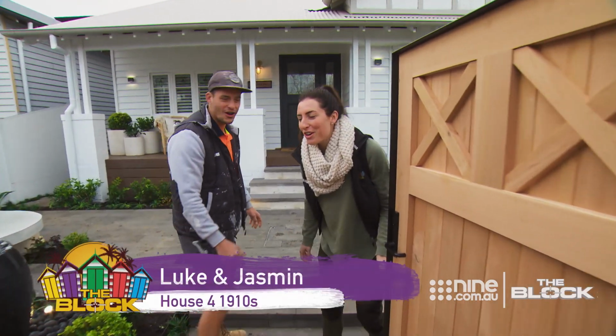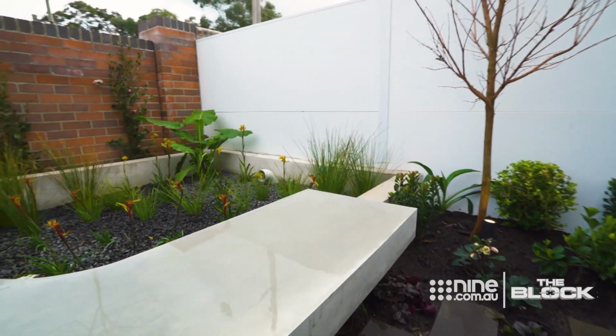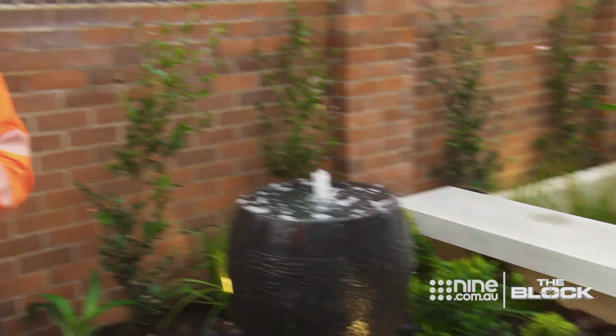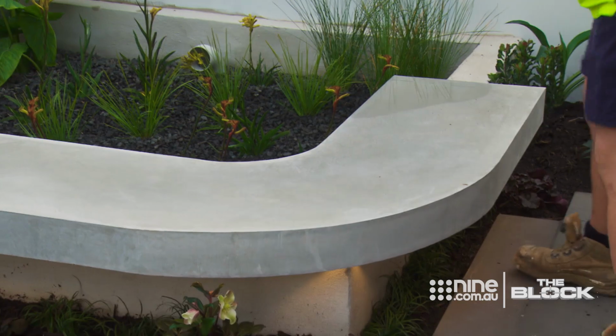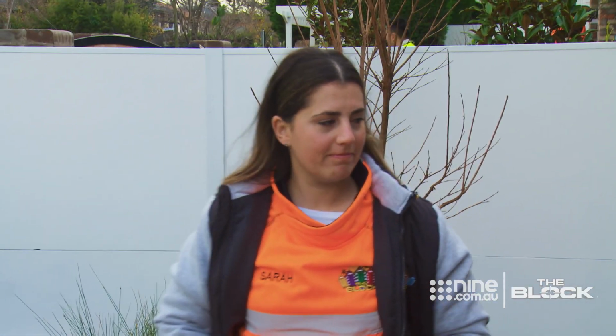Welcome to our room. Have a look at our beautiful curved bench seat that just makes this rain garden functional. Look at that. Oh, the curved step looks amazing. I love that. Curved concrete. Looks familiar. It does, doesn't it? Looks like what we did in our dining room.